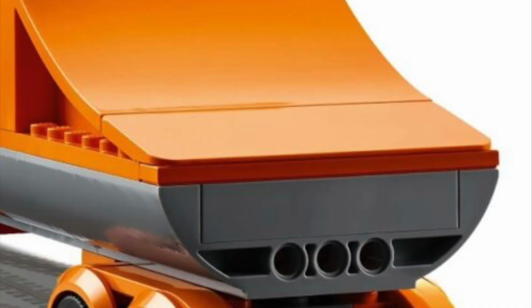This looks new to me, this little curved element to really curve the ramp. So interesting to see how these ramp molds are, if we're going to be getting those in any future sets in different colors than orange. So keep an eye out for those.